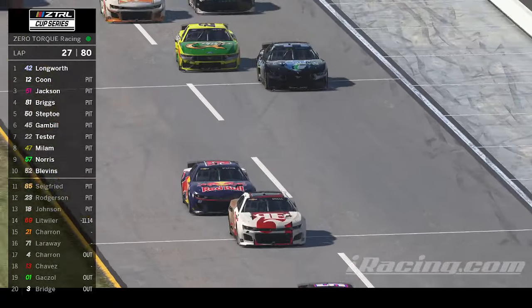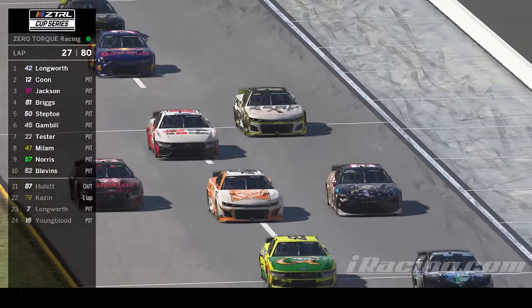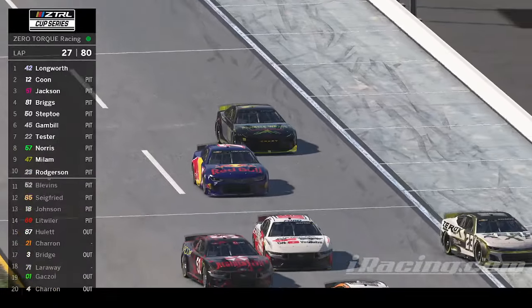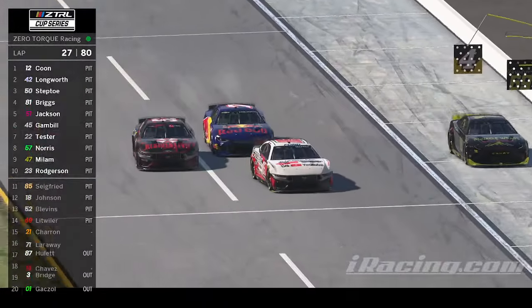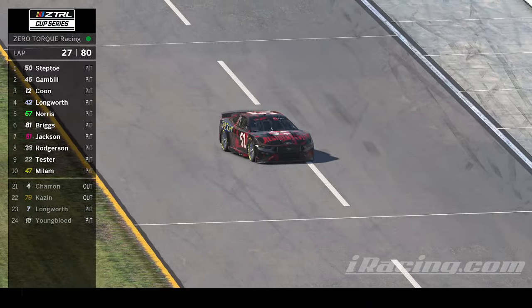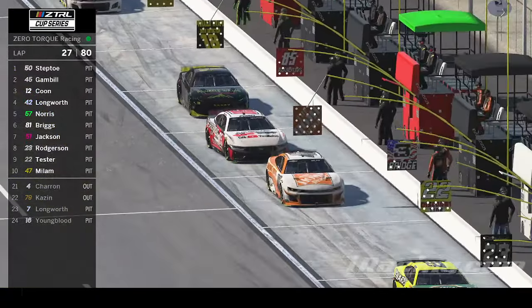Good thing there's not flat spots in iRacing, because that's a lot of cars down pit road. Oh my. We have a busy pit road. And a busy pit road means problems. Stephen Blevins gets caught out. All these cars, this needs to be assured.